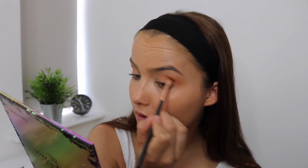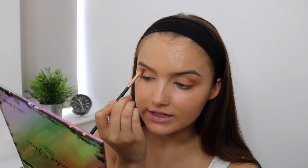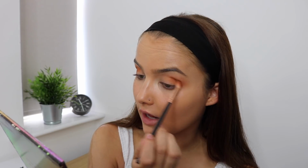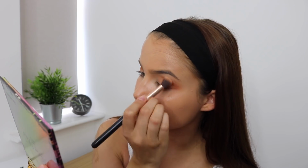I'm just gonna go in with that shade again and build that up. As I'm blending it out, it's losing the initial pop, the bam colour, if that makes sense. But that happens with all shadows when you blend them out. I'm kind of thinking, do we attempt a cut crease? Okay, so that is those two shadows blended out. As you guys can see, I do have fallout down here, but that's fine. That's why we haven't done concealer yet.